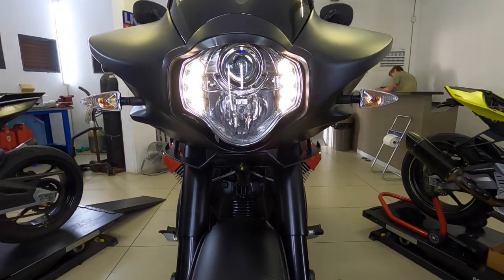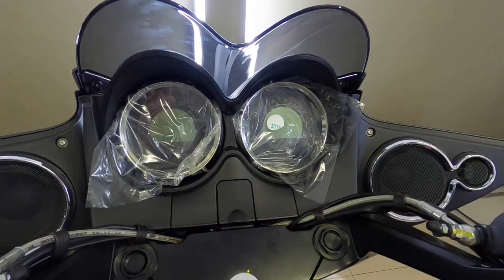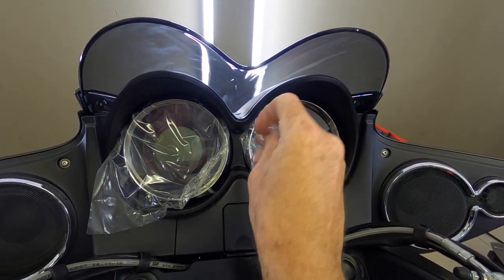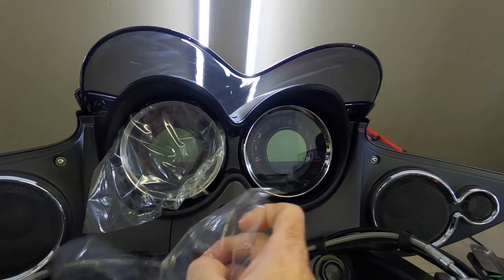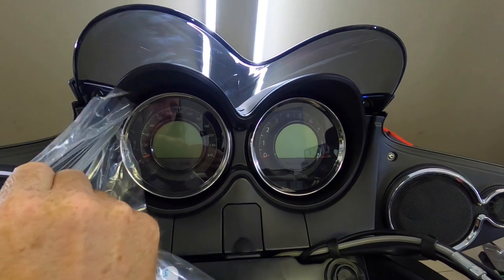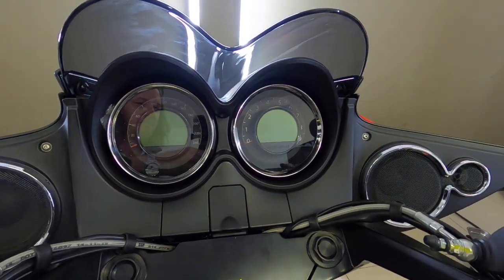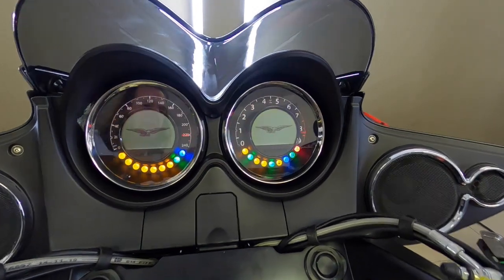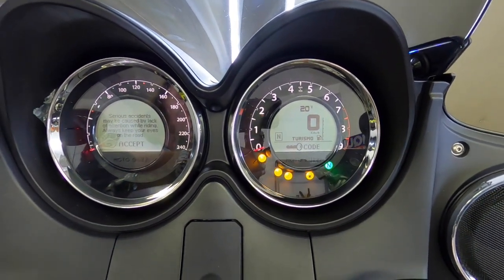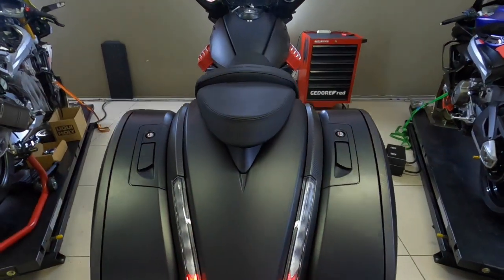The really powerful LED headlight. Here you see 4 kilometers factory mileage, brand new, having spent 4 years in the crate. Here I have the privilege of peeling off the plastic off the clocks, getting this bike ready for a shakedown ride, and thereafter its first maiden ride in the South African sunshine. Here you can see the really strong LED brake lights.